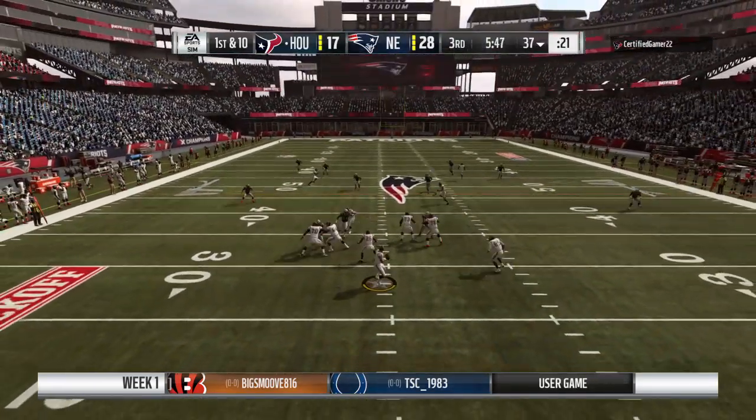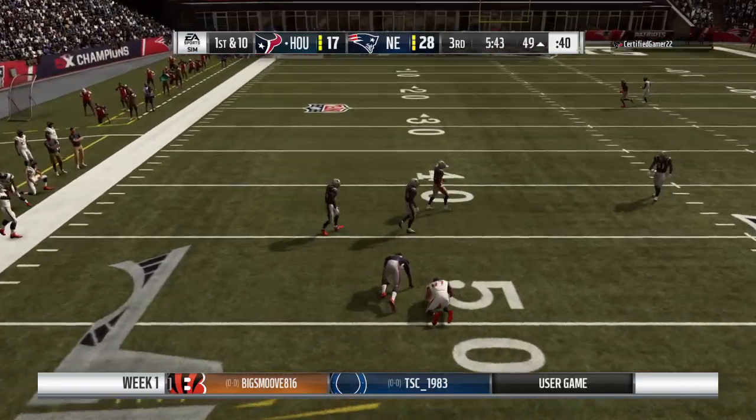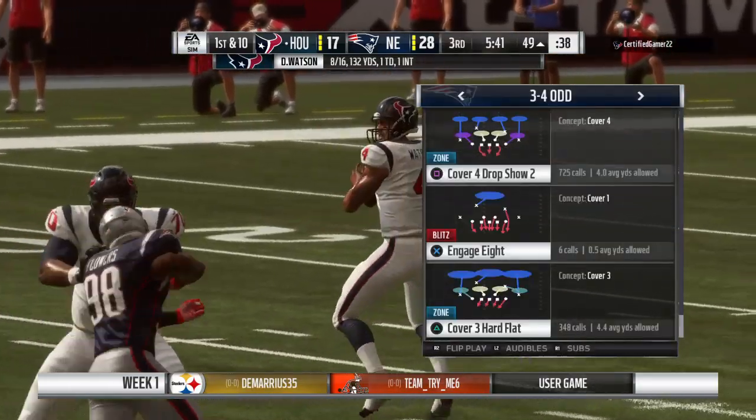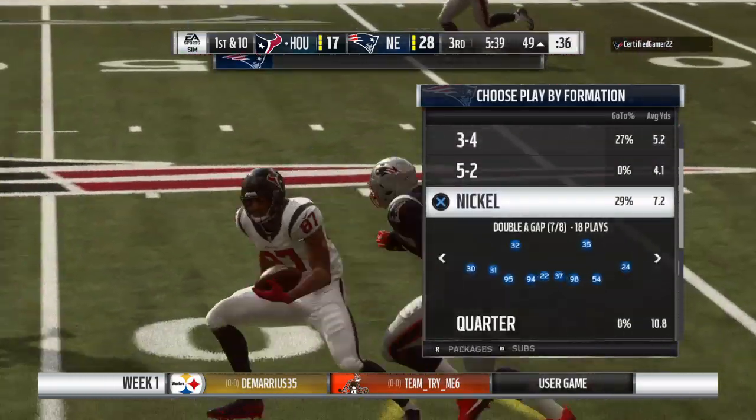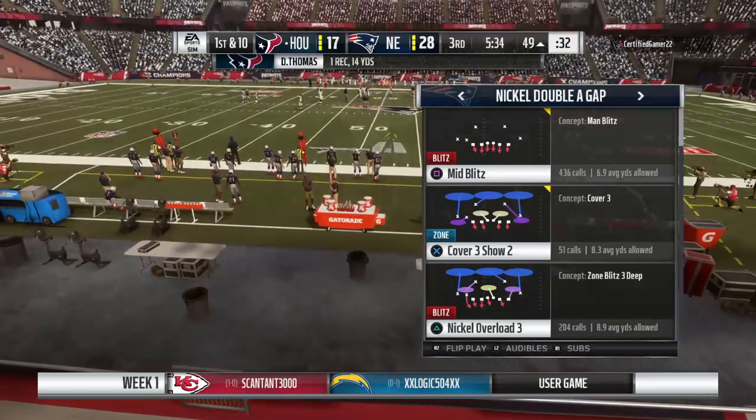After the interception, here's Watson. They will find his man for the first time, Demaryius Thomas. And he'll be taken down, but not before he gets into enemy territory. First play of the drive going for 14 and a first down.